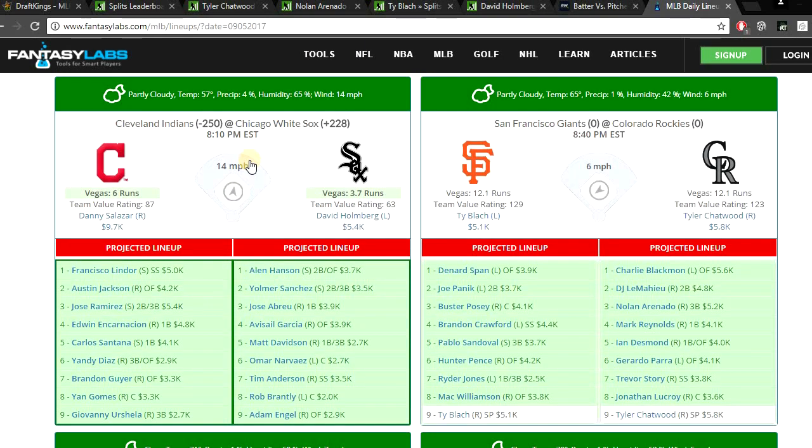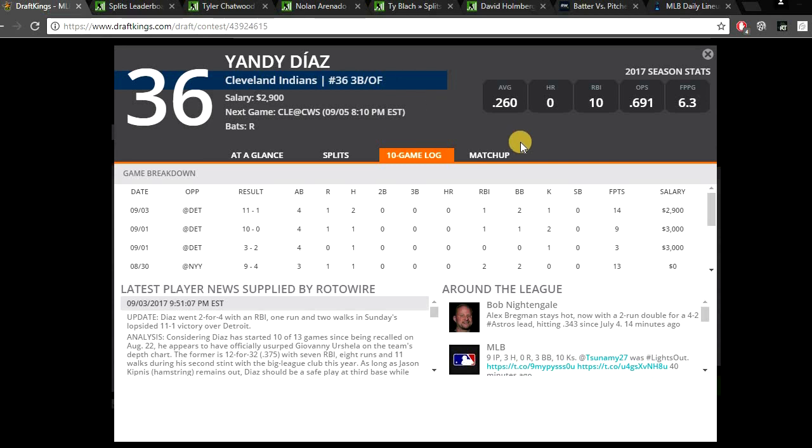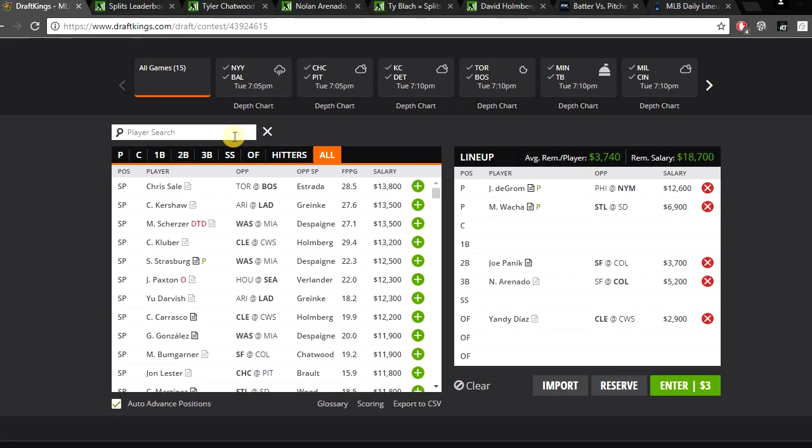So I really like this spot for the Indians today. They do have one of the highest totals on this slate at 6 runs. So I think you are going to want to get exposure to their offense. And I'm going to be doing that today with Yandy Diaz at just $2,900. I love that price tag. If he is in the starting lineup today, I think he makes a lot of sense. If you're looking for someone cheap in the outfield, just given the matchup and the price tag, he shouldn't have a problem paying that off. So I like Yandy Diaz as a value play we can target in the outfield for $2,900.